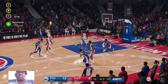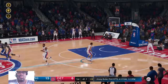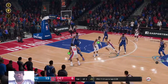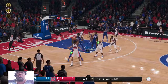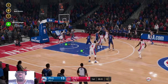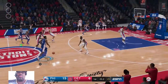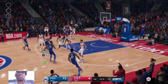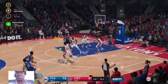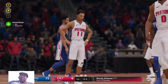Fultz to Butler. Beyond the arc for three. Jay, another one goes down. They're right where they want to be. Exactly. Next play, you have to turn around defensively and get in the stance and actually keep that same kind of tempo. That's no good. To Butler. From long range. Can't connect. It's no good. Unconventional to say the least. It's no good.